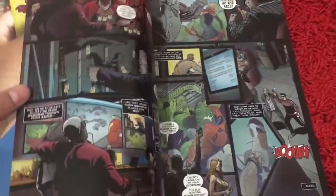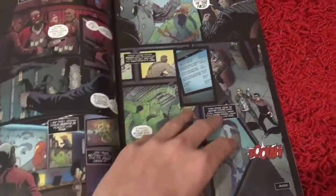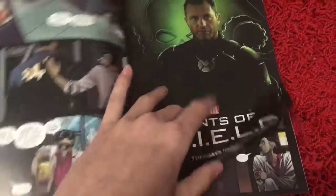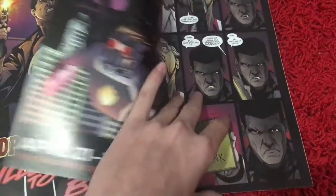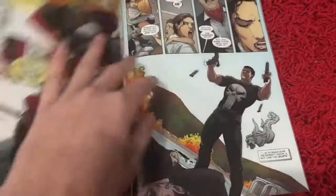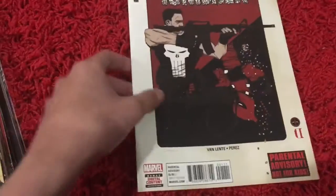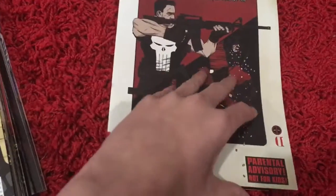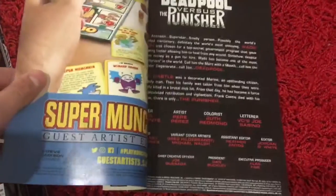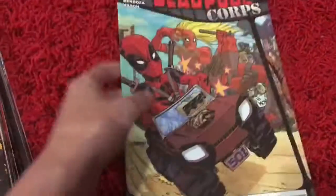Deadpool vs. Punisher number 1. I actually have every variant of this one, except for the regular cover. So that was kind of weird, but I finally have the regular cover. And I also have a copy of this one signed by Cullen Bunn, even though he didn't work on this one. I still got it signed by him, because he's very important to the Deadpool comics, because he does every single miniseries nowadays.